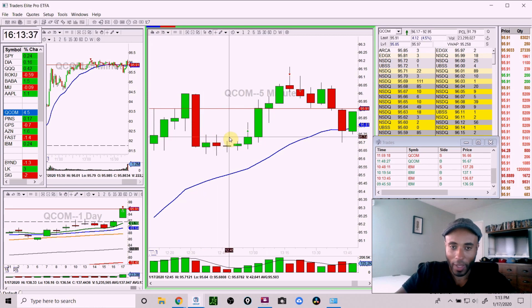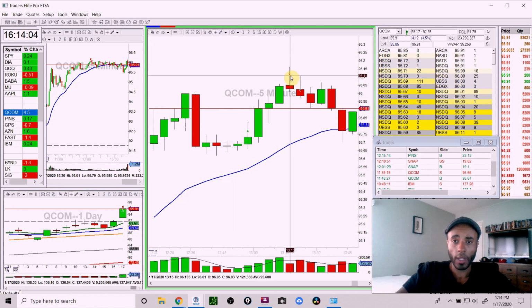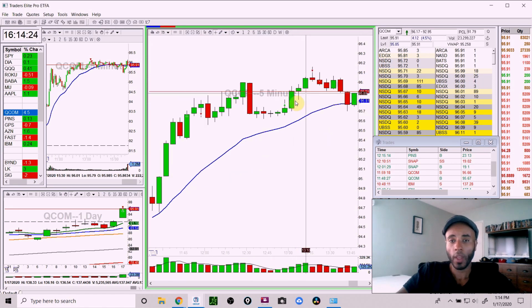So as soon as the high of these two bars was violated, I went long, literally at 95.76, literally a penny above a price that the shorts had to defend, and it popped up. I locked in profit at 96.12, and locked in more profit here once the low of this 5-minute bar was violated, which is a short entry. So the shorts who got squeezed here are probably going to go short here and try to make their money back.